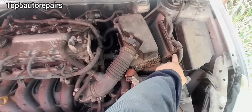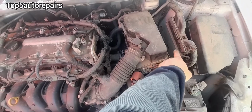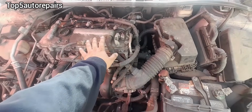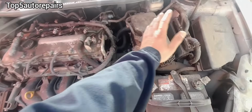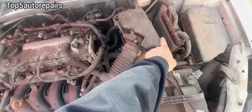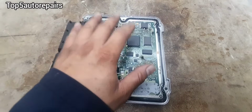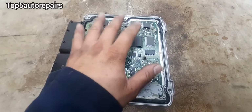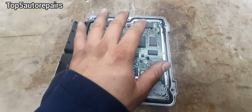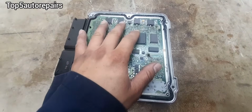Another reason why an engine control module prematurely fails is because of its location. As you can see here, this engine control module is located right in the engine bay, so it's constantly exposed to engine heat. Of course, this is going to cause the engine control module to become extremely hot and prematurely fail. Some engine control modules are located directly on top of the engine, and that is a very bad design. I've seen this on some European vehicles, and in my experience, it is designed to fail.